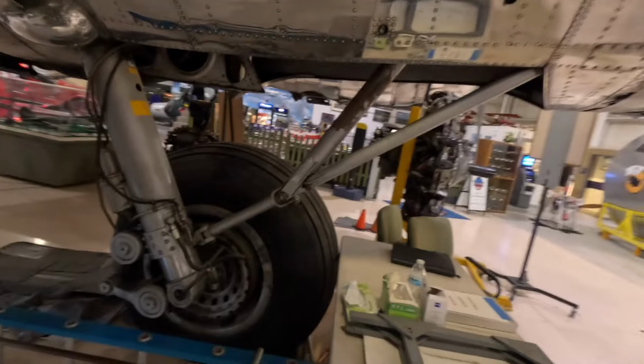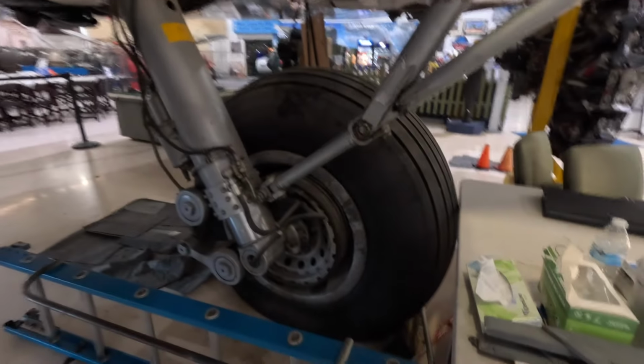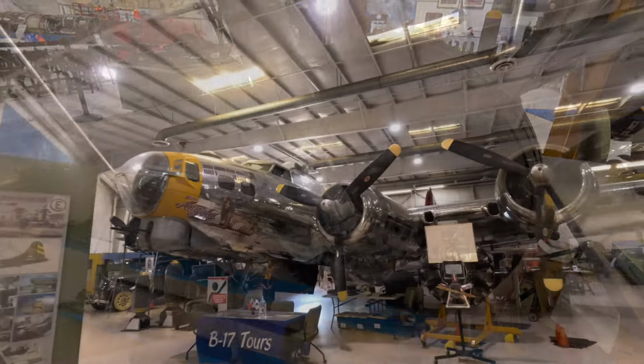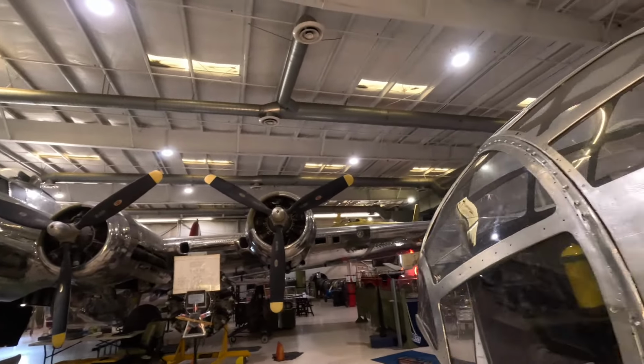I think you can walk through her. Look how on all these planes, there's things made of wood. There's all kinds of wooden platforms, and it's an aluminum aircraft, but they still use wood. That door, that's a door for this area, and it's made of wood. Good look at the brakes. This is pretty neat.